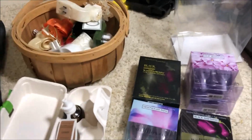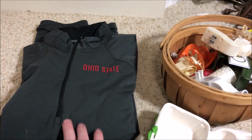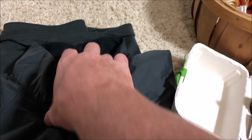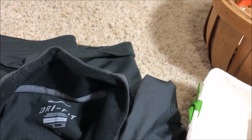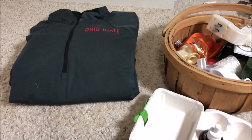Then I went to a garage sale. This is one of those family multi-sale type things. First thing I bought, this Ohio State Nike Dry Fit pullover. Extra large, my size, really good condition. I don't know what they go for, but I kind of bought that for myself. You know, $2. You guys know I love Ohio State.